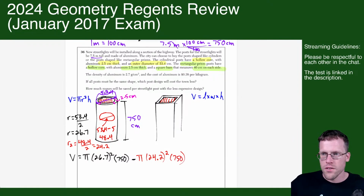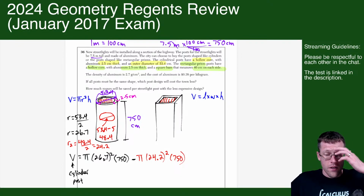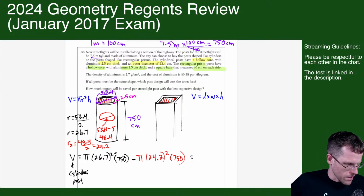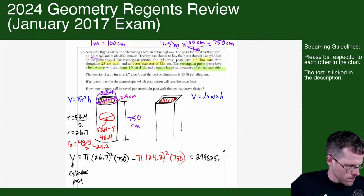So this is the volume of the cylindrical... did they say cylindrical or cylinder? Yeah, so I'll just say the cylinder post. Now we just type that in. So you do pi times this squared times this minus blah, blah, blah. And if you work that out, I'll just let you type that in because that's just typing. You get 299825.7489.